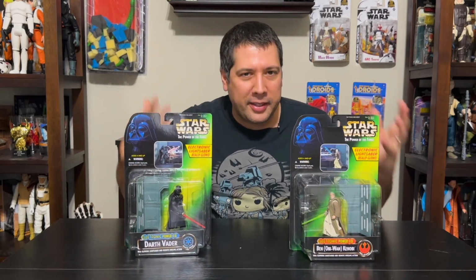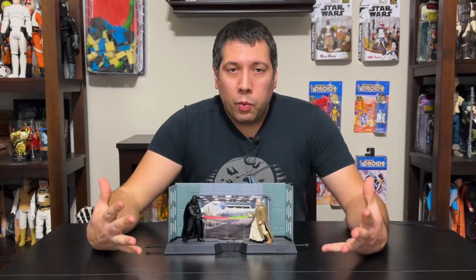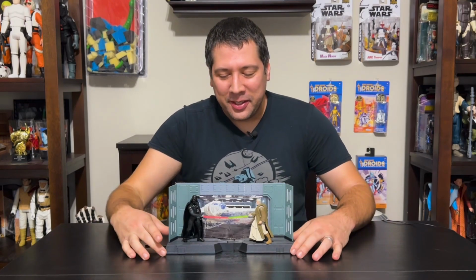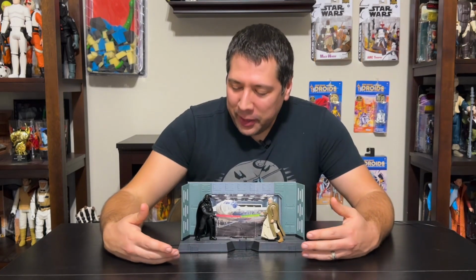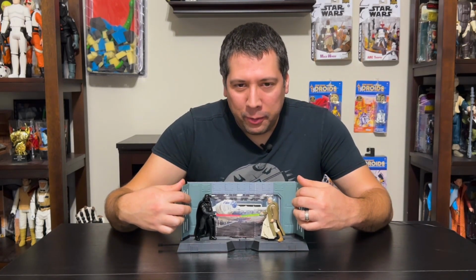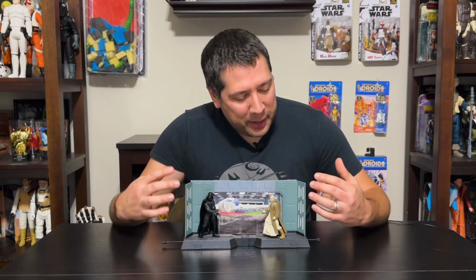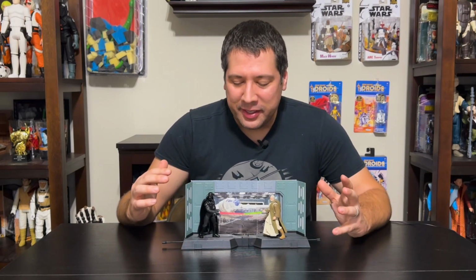But why don't we crack these guys open and let's find out if they light up. Wow, what a nostalgia kick reuniting these things after 20-something years in the package. They were meant to be together. So here we go. You can see the plastic panel work here of the Death Star. This is some nice official plastic panel work. We're not going to see this again. This is weird. It only came in this set.